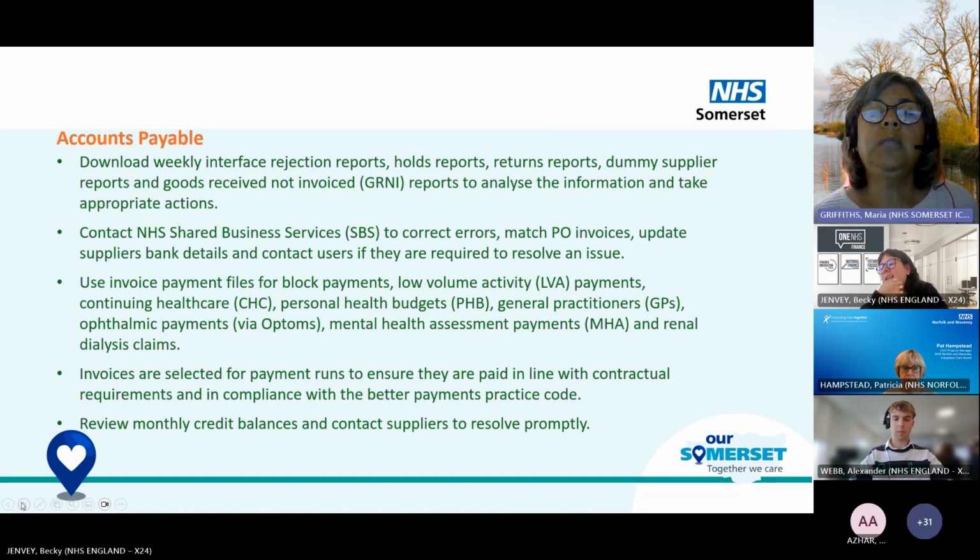The other thing we do that helps a lot to reduce the number of transactions is to use, as much as possible, invoice payment files. We use them for block payment. This is across all the contracts we have. The low volume activity, which used to be NCAs with NHS organizations. Continuing healthcare, that's the majority of the volume. Personal health budgets, GP transactions, opticians transactions, mental health assessment payments, and renal dialysis claims.